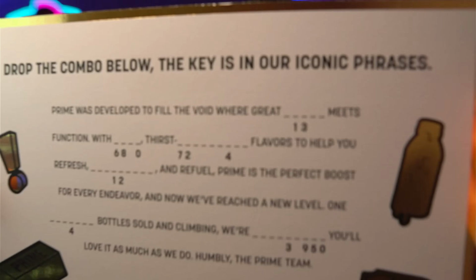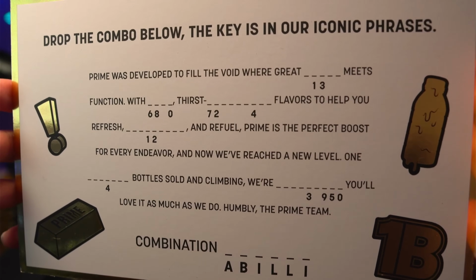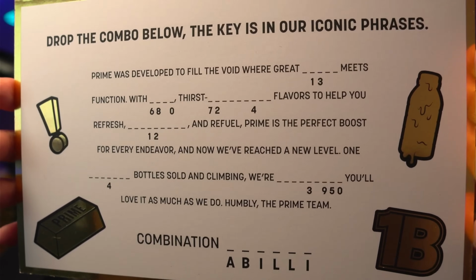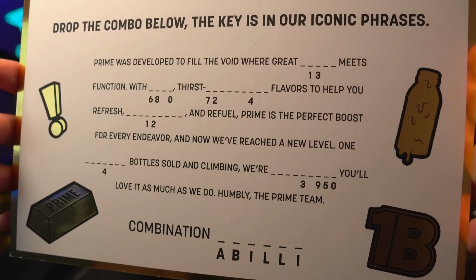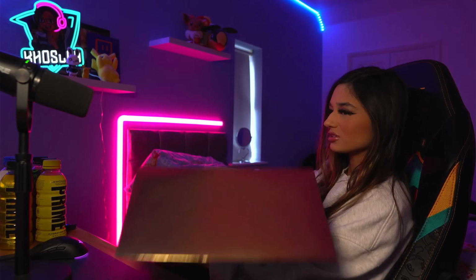Everyone, pause the video right now. Get a piece of paper and a pen and try and figure out this riddle, okay? And then comment down below if you get it. I want to see if you guys can solve this riddle because I feel like it's going to take me like an hour. I saw on TikTok some guy tried it and it took him about an hour to figure it out. This is what it looks like. I need to get it out somehow.